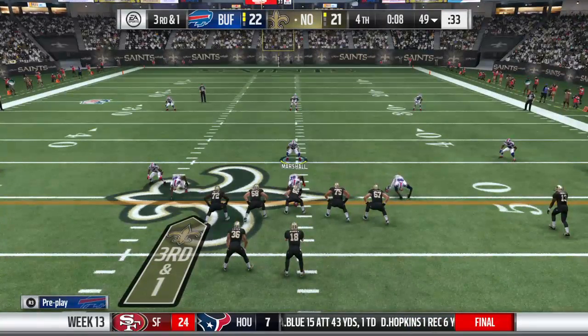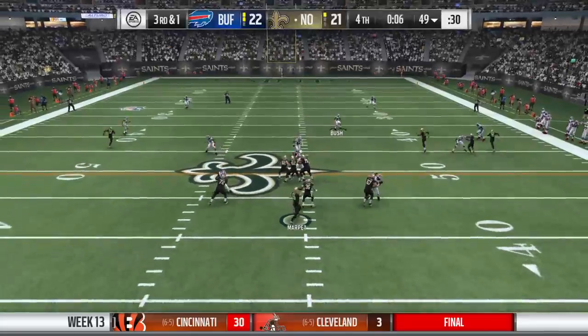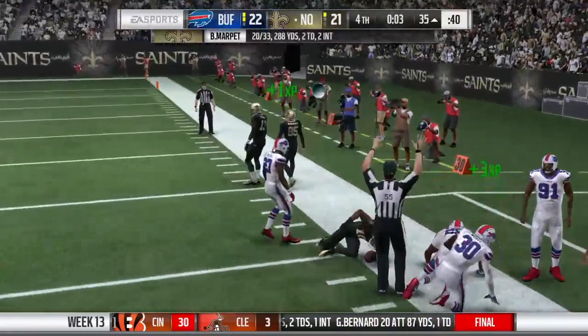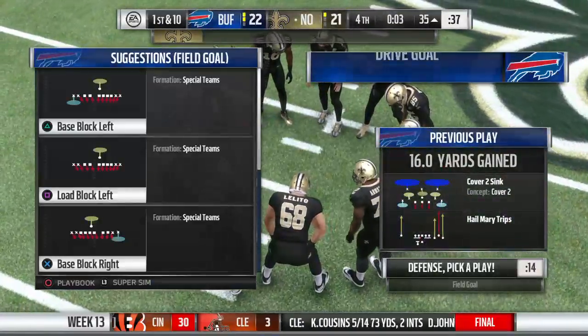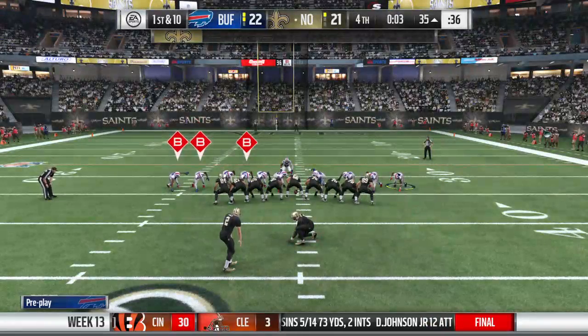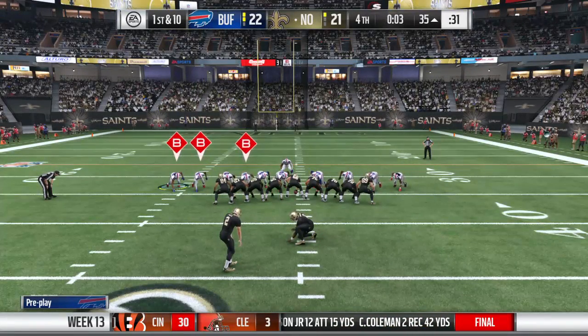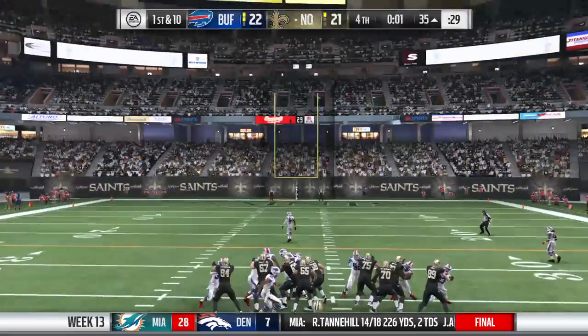Here we go. 3-19. He'll look to throw. This is caught. It's Cooks. It's a pickup of 16 there, and it'll lead to a new set of downs. That's what they need right now. Get the first down, get out of bounds, stop the clock. Just playing smart football, understanding the situation, making the plays necessary, and making sure that clock stops at every opportunity.